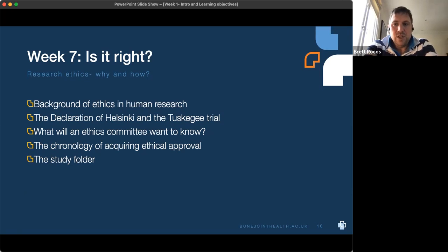What does an ethics committee want to know when you start applying for ethical approval for your studies? We'll talk about the chronology of acquiring ethical approval and the stages your project will go through when looking for ethics approval. And we'll talk a bit about the study folder, which is an ongoing record of your trial, and how important it is to be able to keep hold of that.